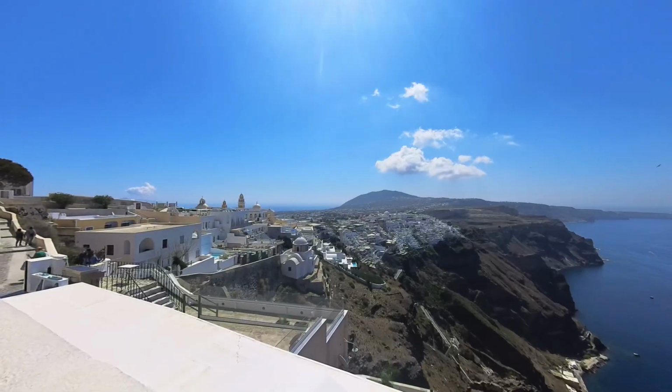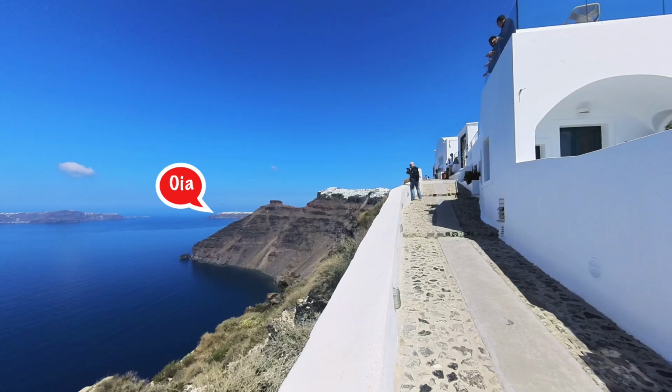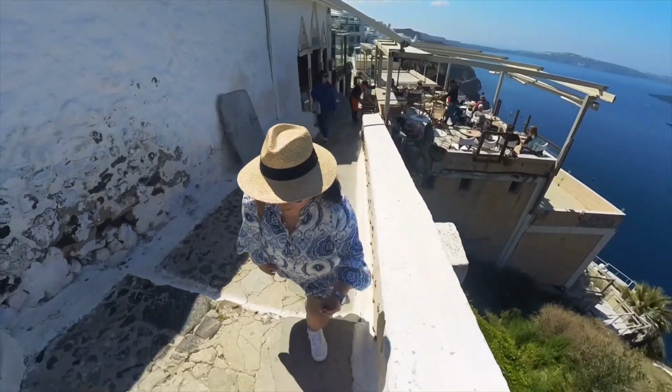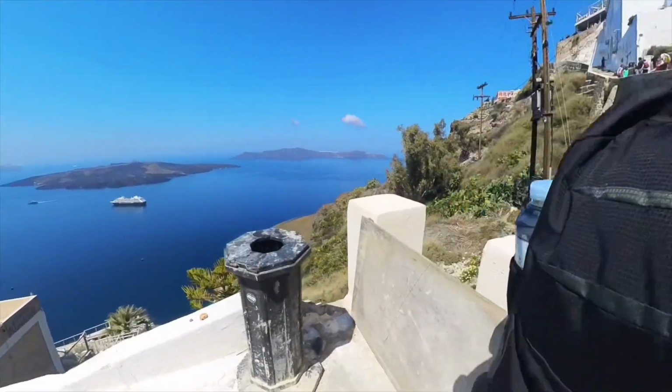I also found that there is a famous hike many take from Fira to Ia or vice versa. The trail is about 10 kilometers and takes 3 to 5 hours to complete. But with the sun beating down on us, we gave up after an hour and searched for shade and food.